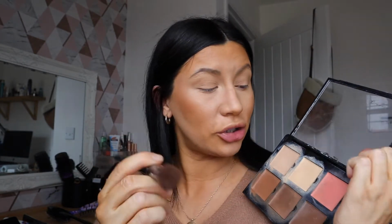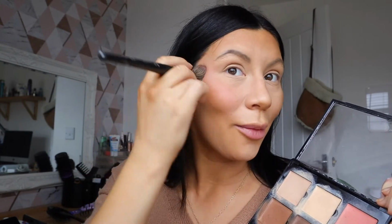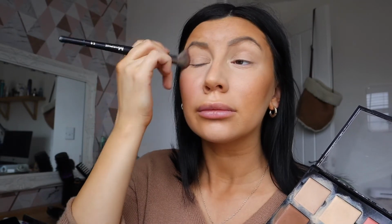Now I'm going to go in with blush. Go in again with the Anastasia contour palette with that same brush, and I'm going to lightly dab on the blusher, smile, and go in an upwards motion. Very, very light. As you can see, it's just highlighting the apples of my cheeks. But like I say, I do this with a very light hand.